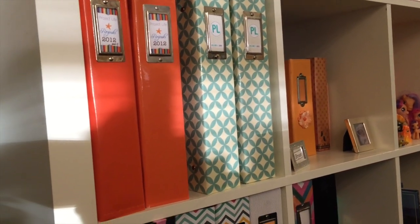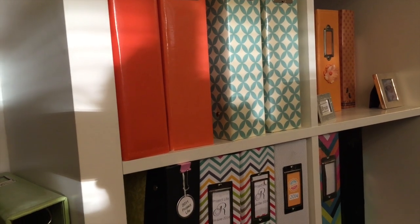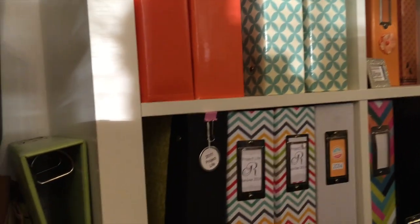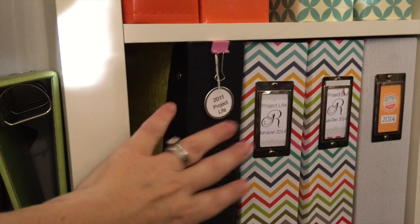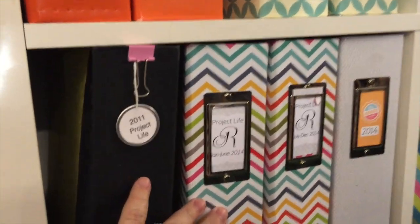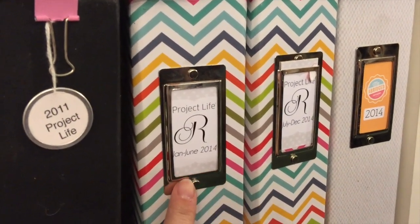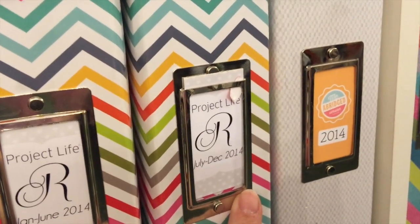I thought I'd start out this installment of Project Life showing you how I actually store my Project Life binders when they're done. I've been doing it for 4 years, so I'm going to show you. This is the first year I started, 2011. I only had one of them. And then for 2014 I had two. I do a volume 1 and a volume 2, and I usually do January through June, and then July through December. So that was for 2014.